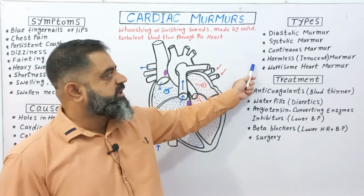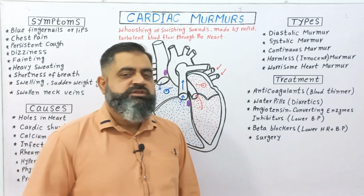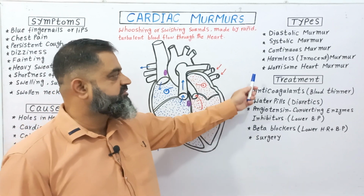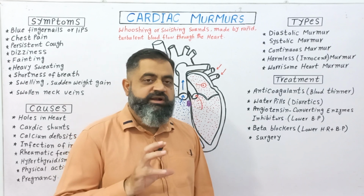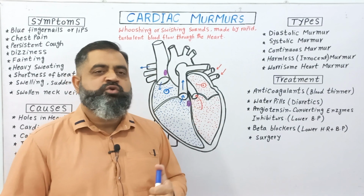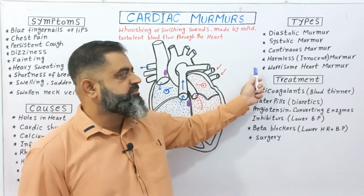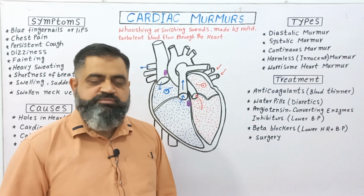There are some other types of cardiac murmurs, like the harmless one, which is the innocent murmur. This usually happens in early age or during infant life. Then there is the worrisome heart murmur, which usually happens in adult age, and we have to take care and treat it. Harmless murmurs can usually resolve by themselves, but worrisome heart murmurs can be treated by certain medication, and sometimes we have to perform surgery.